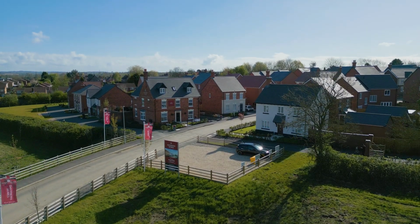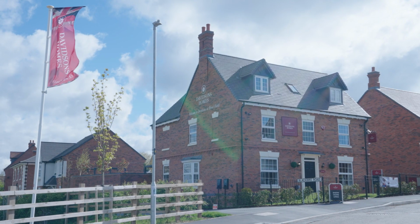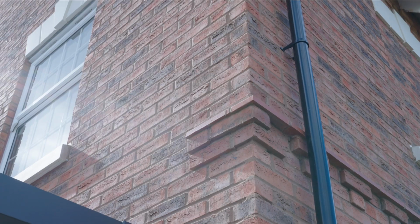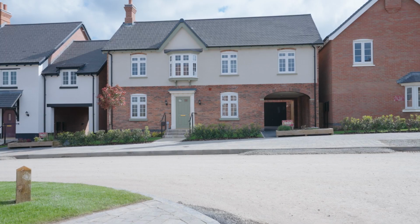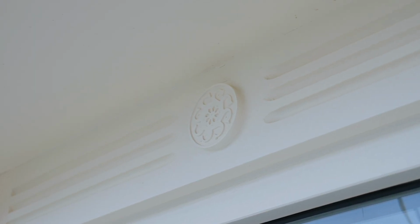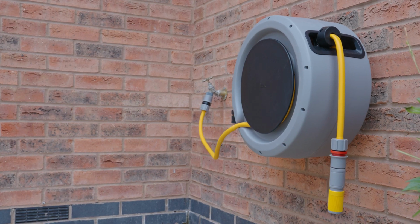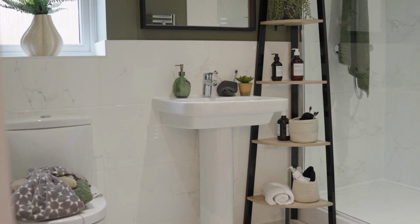Here in the heart of picturesque Fleckney Village is a brand new development that enjoys street scenes like no other. Located in a rural setting, but close to the vibrancy of Market Harborough and Leicester, each home is distinctively Davidson's. Built using traditional craftsmanship, they feature period-style architecture, hand-carved rose insignias, and thoughtful enhancements like exterior taps, turf rear gardens, Villeroy and Bosch sanitary ware, and porcelain tiles.